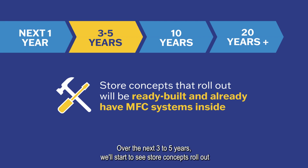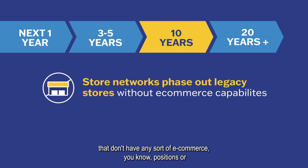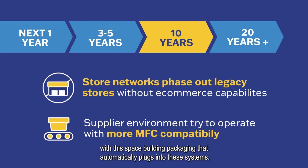Over the next 3 to 5 years, we'll start to see store concepts roll out which are ready built versus retrofit for e-commerce, already having these systems inside. Over the next 10 years here, we see store networks begin to phase out legacy stores that don't have any sort of e-commerce positions or capabilities within them. And then we also start to see the supplier environment try to operate with more compatibility with this space, building packaging that automatically plugs into these systems.